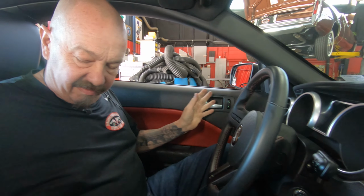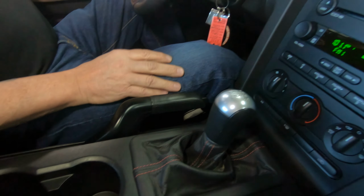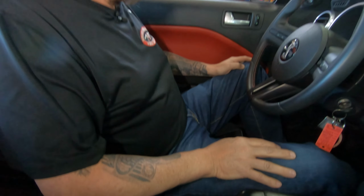I mean, like the center of the steering wheel, the armrest, the way the console is, they've done such a nice job with this car. Just absolutely love it, guys. So we can deliver this baby anywhere in the world.